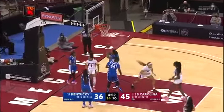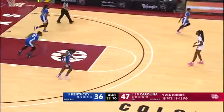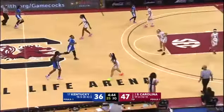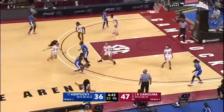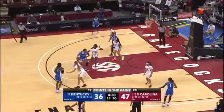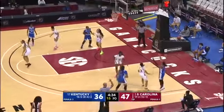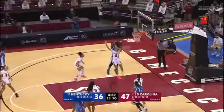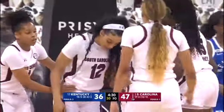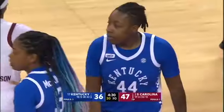Cook on the attack. There you go, Rebecca. Another guard, another bucket in the paint. Patterson has quickness, but Cook certainly has the size and strength and just overpowered her there. Howard gives it up. McKinney had a look there from 3, he didn't take it. Instead, a corner 3 is no good for Benton. That's going to be an over the back on Edwards. Her 4th foul will step aside. South Carolina by 11.